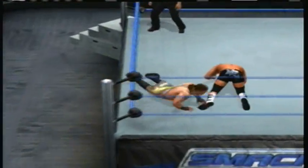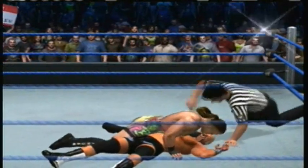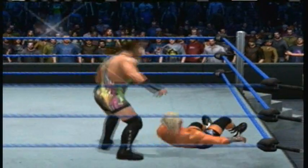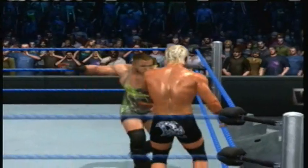RVD not letting up on Dolph Ziggler. RVD, a decorated veteran of the squared circle. You can tell by the way that this match has been going. Nice wheel control. He's kept control throughout this match so far in the early goings.